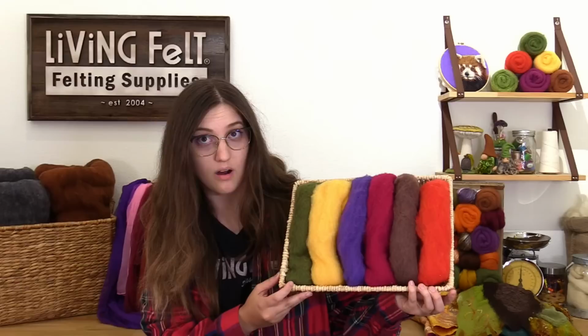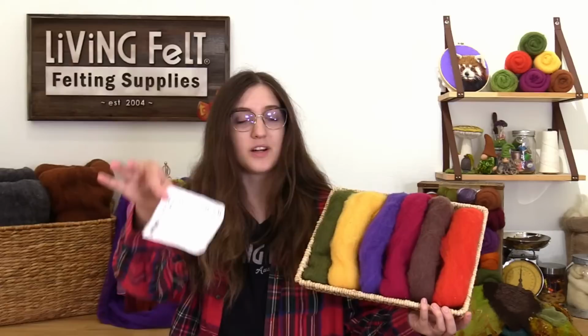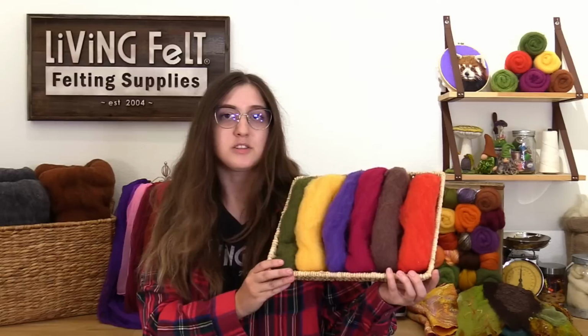In each pack you get 6 different colors, 1/2 ounce increments each. It also comes with a handy dandy color sheet so you can help identify them. I think this package is absolutely wonderful. So if you're feeling the holiday spirit, this is the perfect pack to trick or treat yourself to.